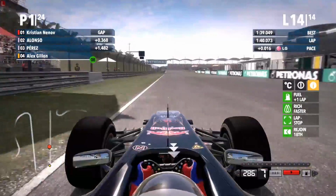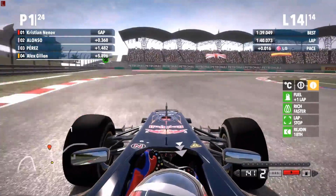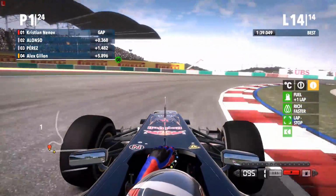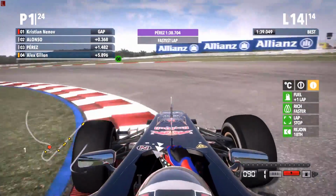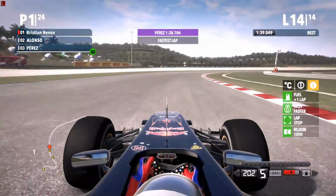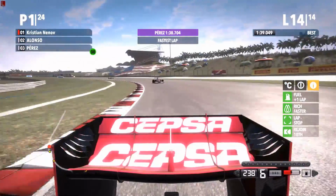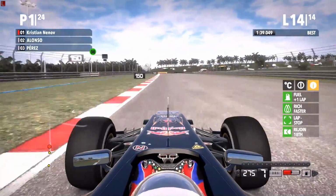Cares is curse. I mean, I call it cares because I'm used to talking in Bulgarian, and we call it cares in Bulgaria. But Perez makes another fastest lap of the race, and Alex is 6 seconds behind Perez, so Alex is losing time to Perez. But let's see how this lap goes.